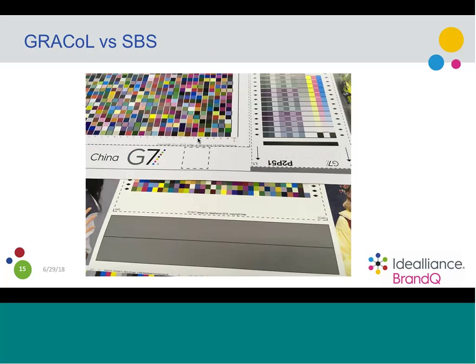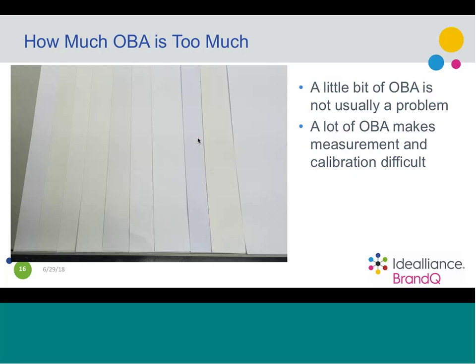So the big question is, how much OBA is too much OBA? Because the first question is, do the stocks that you print on have any OBA in them? If you're packaging and you're doing boards, then there's a good chance there won't be any. But if you're printing on the commercial side or on something that's a brighter packaging board or substrate, then you may have OBAs. Usually a little teeny bit of OBA isn't a problem, but if we have a lot of OBA, then it makes calibration and measurement really problematic.